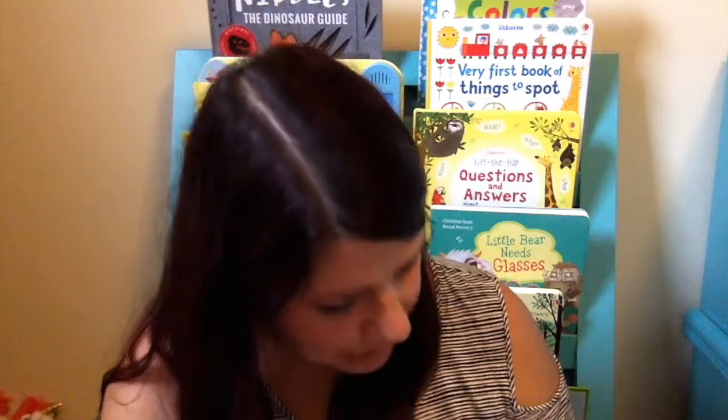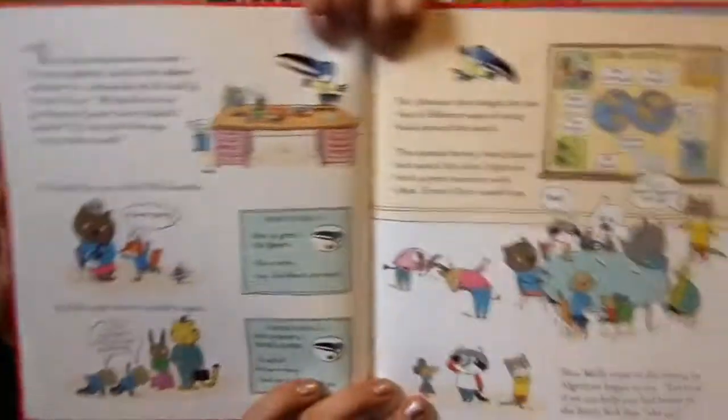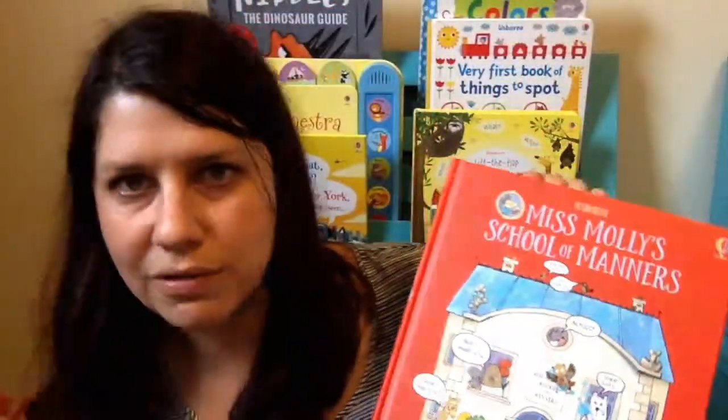It goes through everything from table manners to good sportsmanship to friendship. So just so many things to explore in this book. You'll be able to read it over and over again. Such a great book.